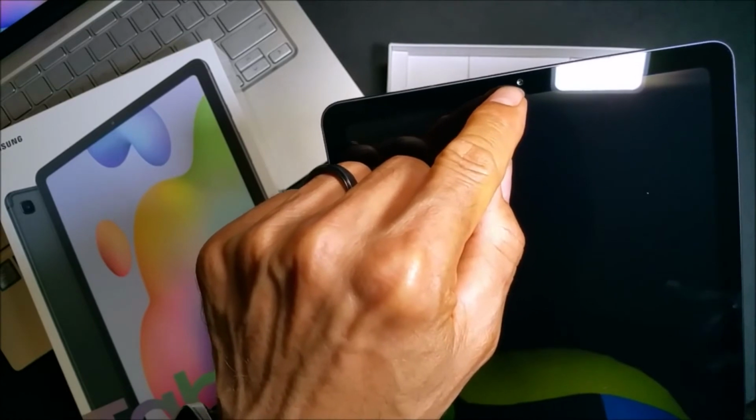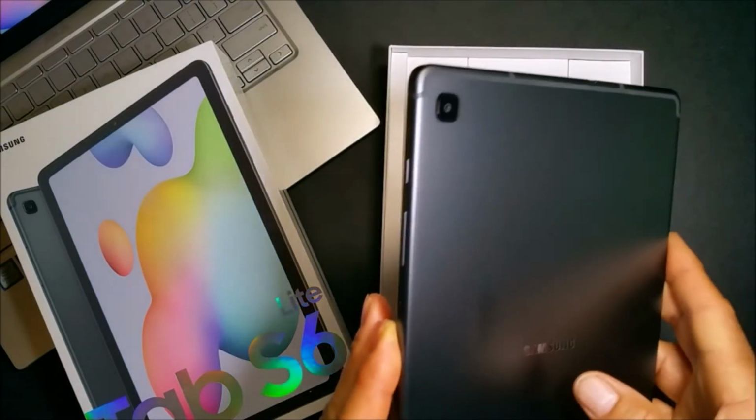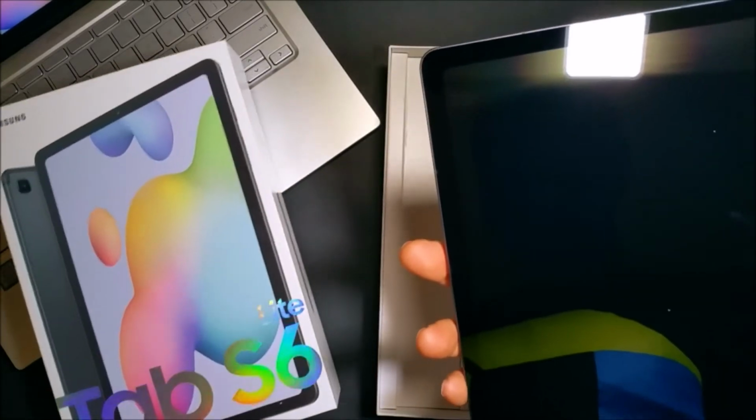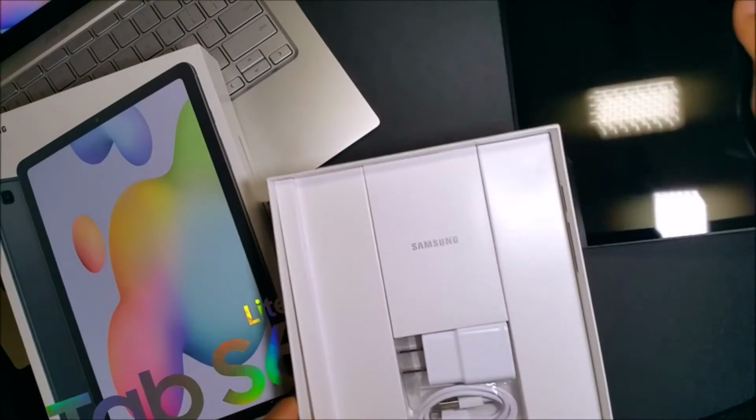It has just a camera in the bezel there, and the Lite has a single camera in the back, unlike the S6, which has a dual camera system. Yeah, it's a beautiful piece of hardware.